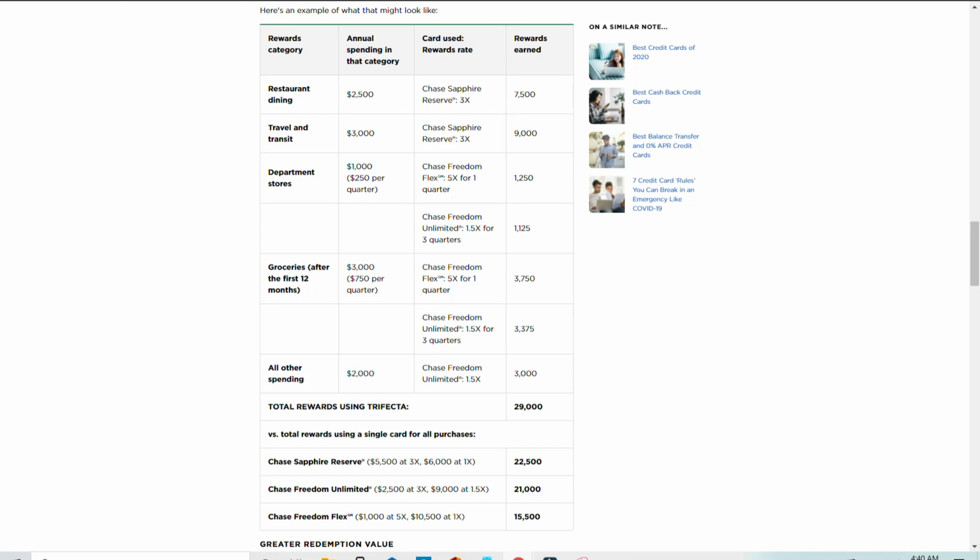Here's an example of how that might look. Let's say that a person spends $2,500 on food, $3,000 on travel, $1,000 on department stores, $3,000 on groceries, and $2,000 in other areas. Using the right card at the right time in the Chase Trifecta, he earns 29,000 points in cashback. This is anywhere between 6,500 to 13,500 points more than just using a single card for all purchases.